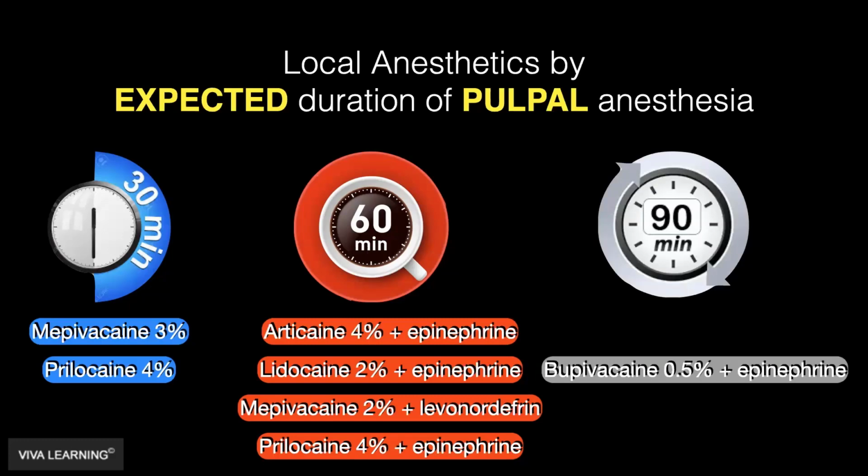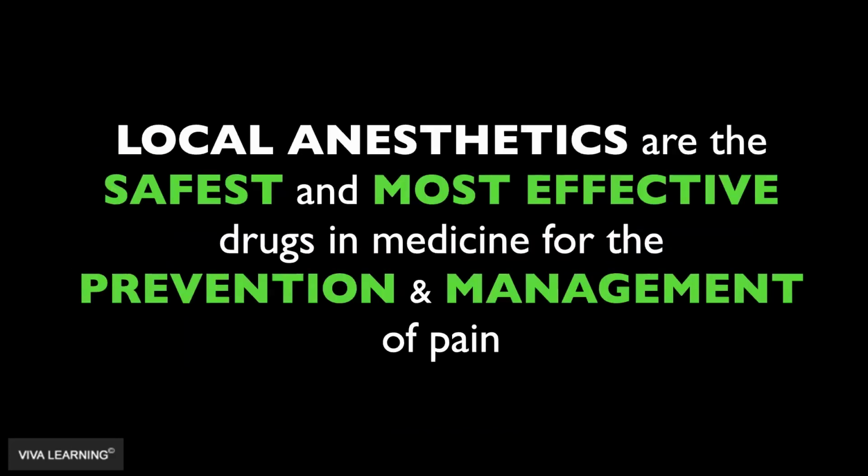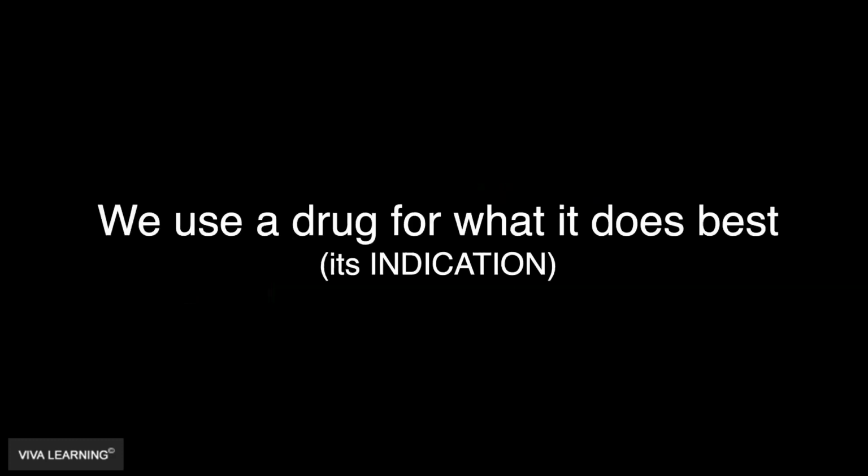The red category, the intermediate-acting drugs, are the most used drugs in our profession. In fact, in North America, 90% of the local anesthetics used in dentistry belong to this category. We have articaine, lidocaine, mepivacaine, and prilocaine, all of them containing a vasoconstrictor. As I said, local anesthetics are the safest and the most effective drugs we have in medicine for preventing and managing pain. What we're doing is using a drug for what it does best, and that is called its indication.